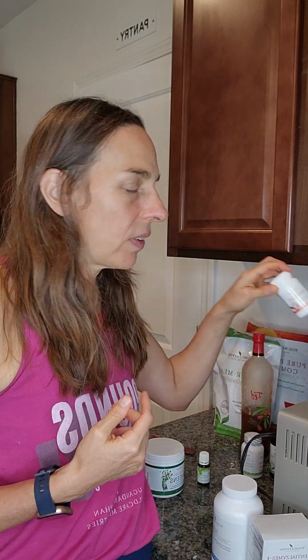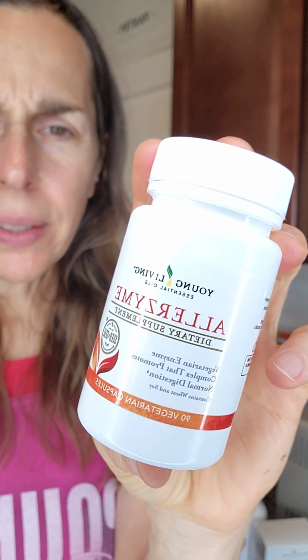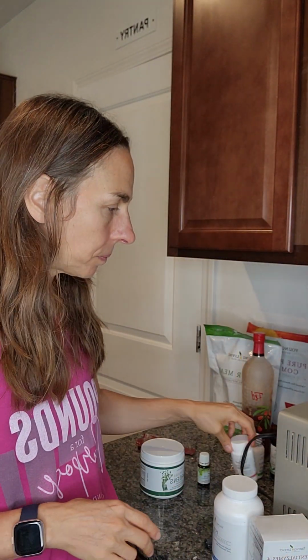And then one of our family favorites, because we move and deal with different climates and we get those snifflies at different times of the year, is Allerzyme. So my little kids and us big kids, we take the Allerzyme pretty regularly. It helps with digestion, but it also helps with that yuckiness too.